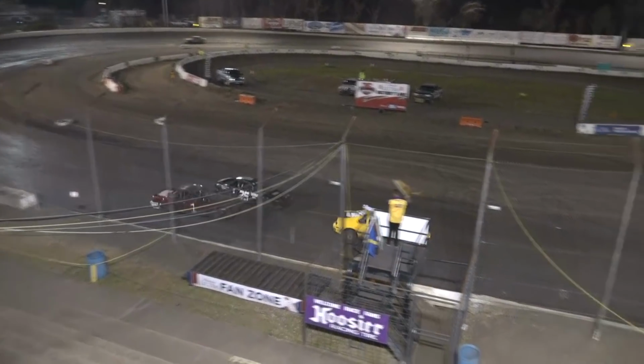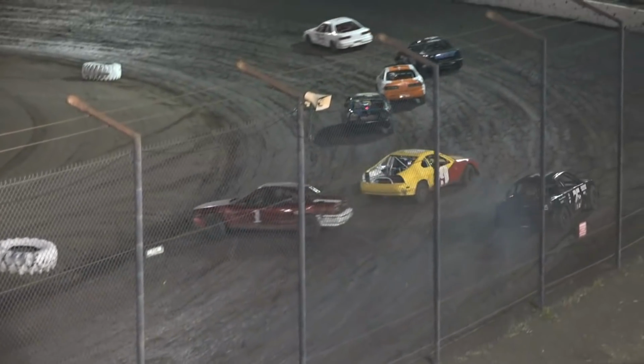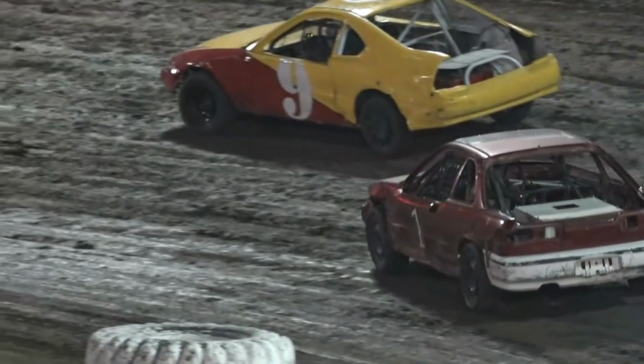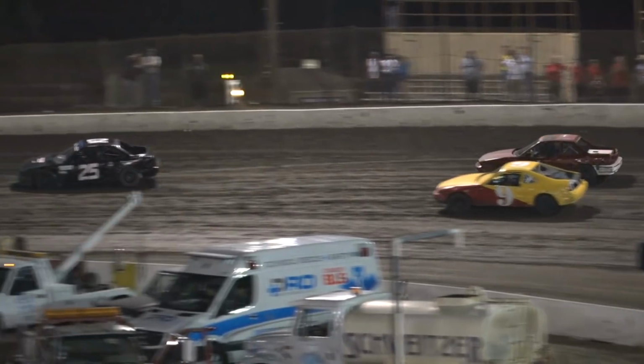Is it yellow because we know that's going to happen? Oh, man. That's my question. Gene Glover getting involved. Is this what the yellow's for? Is that they threw the yellow because of these two? We're having a yellow because we're actually having a demolition derby on the racetrack.